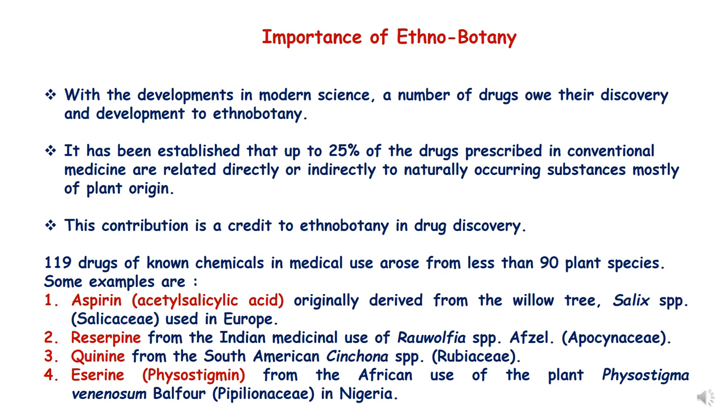Some of the examples are aspirin, which is acetyl salicylic acid, derived from the willow tree Salix, which belongs to Salicaceae. Reserpine is extracted from Rauvolfia serpentina species, which belongs to Apocynaceae. Quinine, which is used in malaria, is extracted from Cinchona species, which belongs to the Rubiaceae family. And eserine, also known as physostigmine, is extracted from the plant Physostigma venenosum in Nigeria.